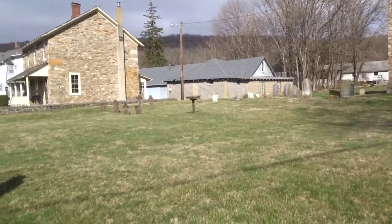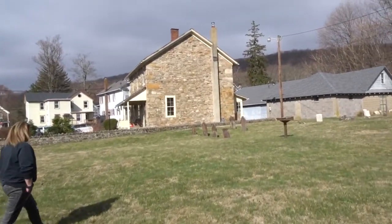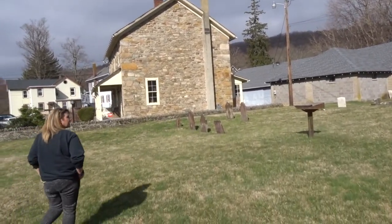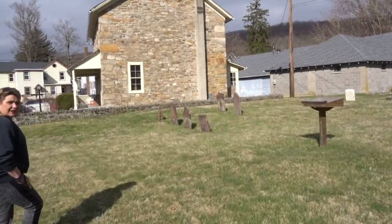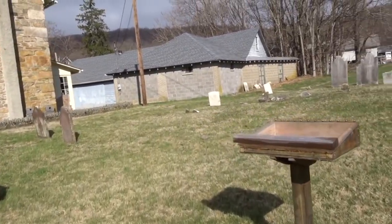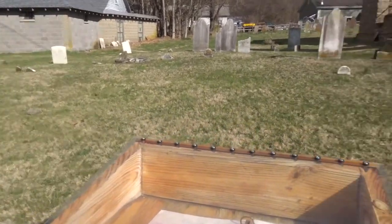Wow, isn't that something? Yeah, there's the pulpit right there. Wow, let's check this out. So this is where he preached from. I mean, you know, they put it out here or whatever. Oh, very cool.